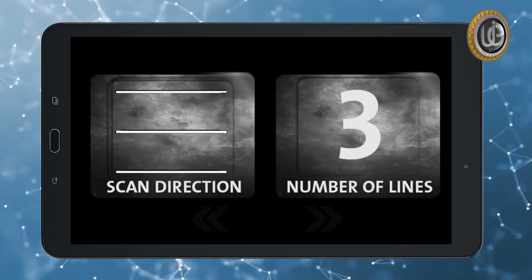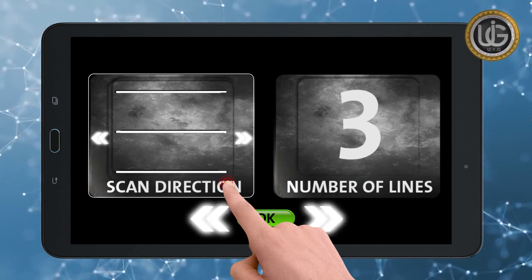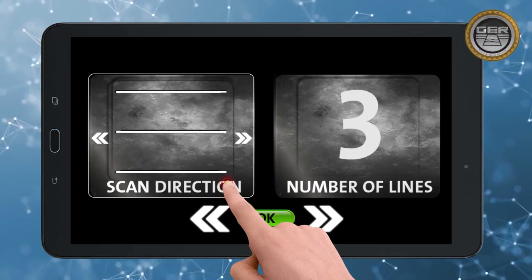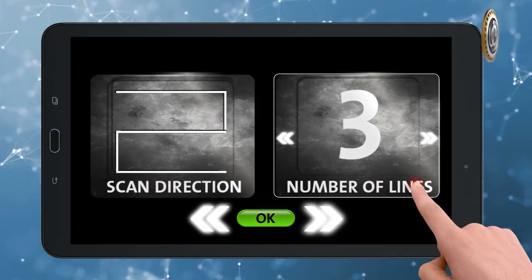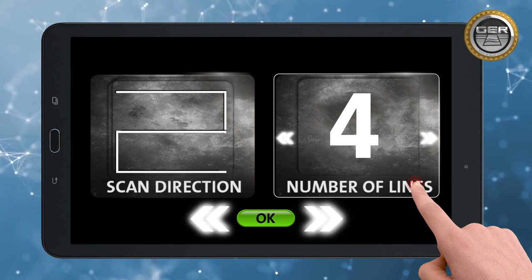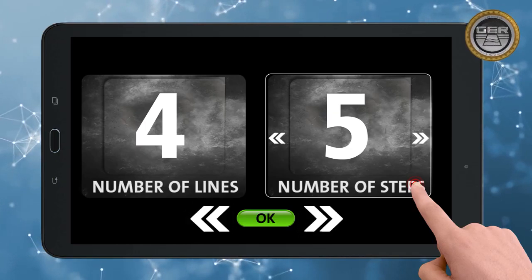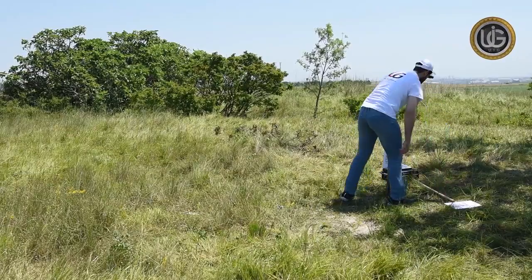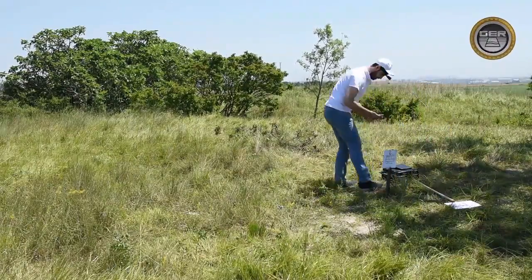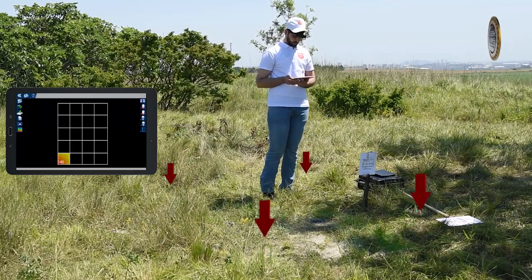Click the Next button to go to Scanning Settings, which consists of the scan direction, which determines the method of scanning during the imaging process. There are two ways of scanning, either in one direction or in opposite directions, back and forth. Number of lines determines the number of lines to search within. The number of steps for each line determines the number of images produced within a single line. Then press Next. Wait for the device to calibrate with the soil and for the first image on the tablet to appear.